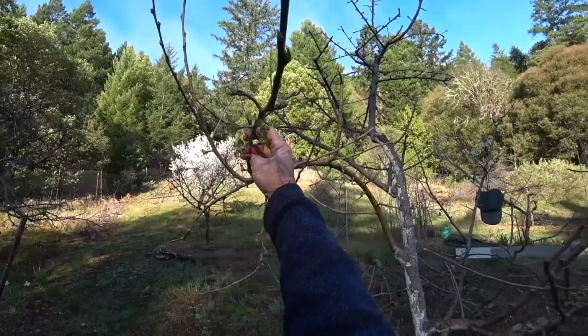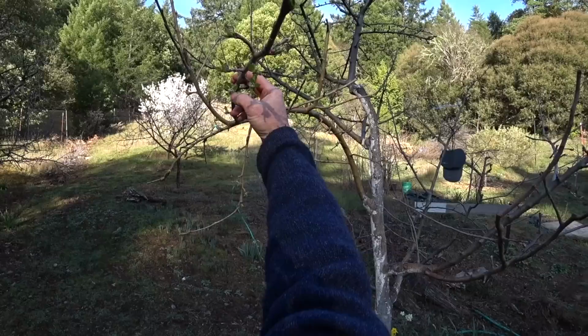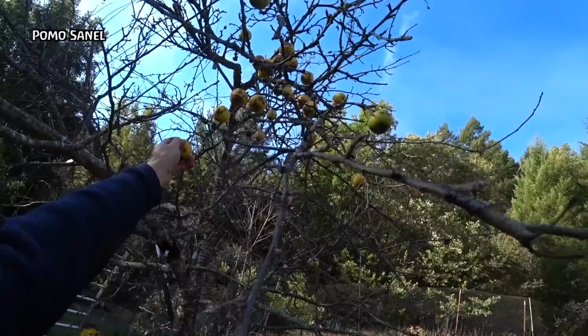Yeah, I think it's the 28th or 29th of February, and these chestnut crab blossoms are going to open soon. They're coming out real fast. As you can see here, we still have pomosinel hanging on the tree. They're kind of soft and not great, but they're okay for cooking.